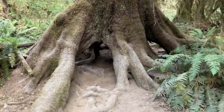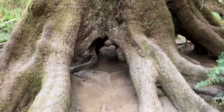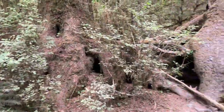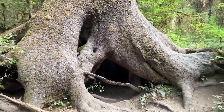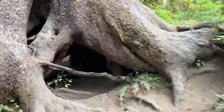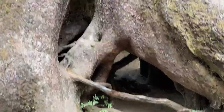So much of this hike is about the roots. I could actually crawl under there probably. It's like a cave. Here's another one. A series of trees that grew up on an old log, and then this mondo tree is here with great big gaps under the roots.